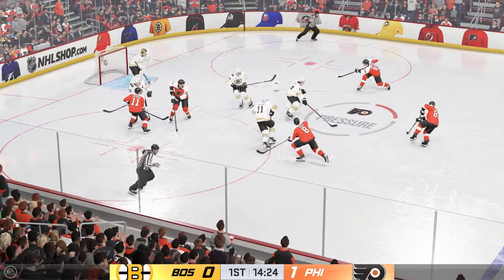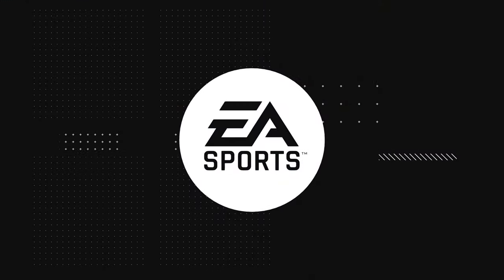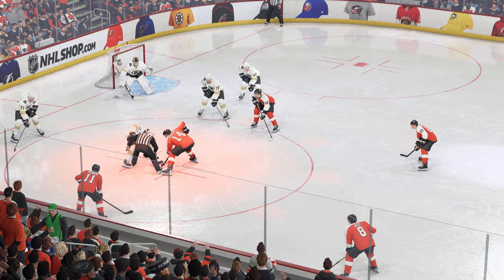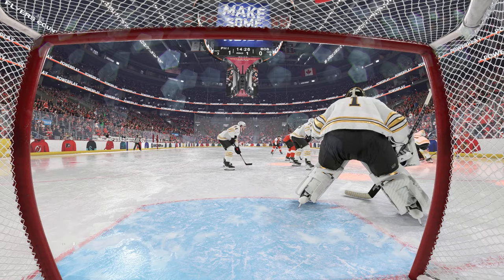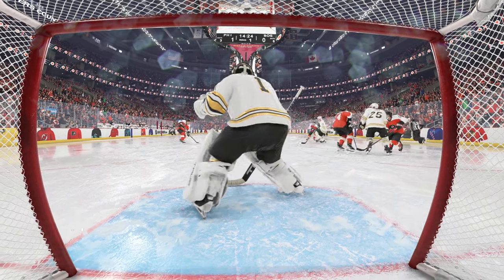Couturier's won the draw. Now look to set up. Cut it off the post. Score! No mistake on that one. The clinical power play goal. Well, this goal is evidence how critical faceoffs are, and this is a clean win, a set play, actually, and it's just an explosive one-timer that beats the goaltender clean.